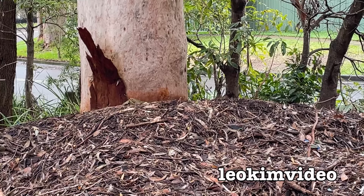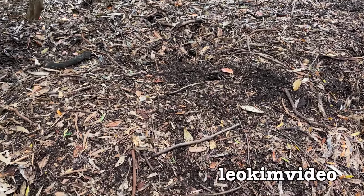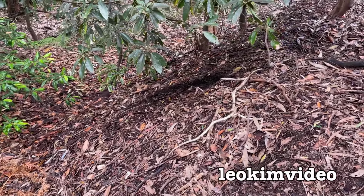Maybe I need to put some markers on the trees here. I can see some diggings here, and I would say that's bandicoots, because I certainly know the bandicoots have been very active here.